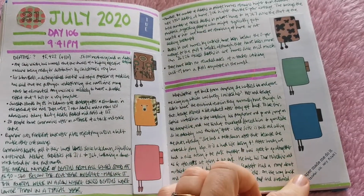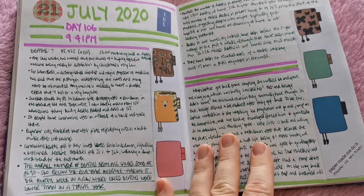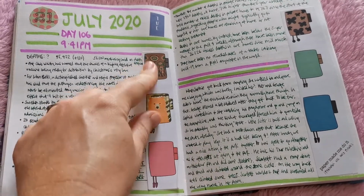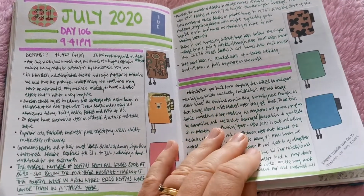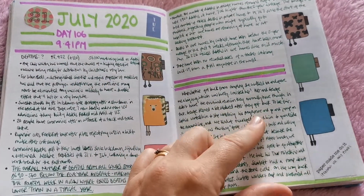Oh, these I should mention are from Paper Made Me Do It. Free printable. Aren't they cute? The Hobonichi covers. This was from there as well.